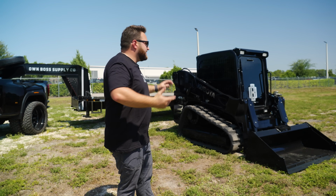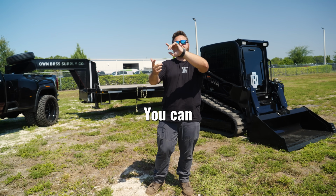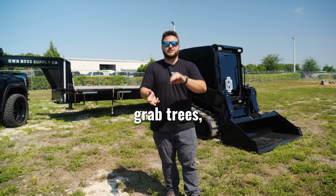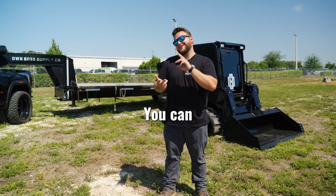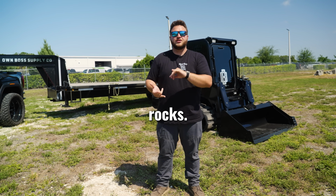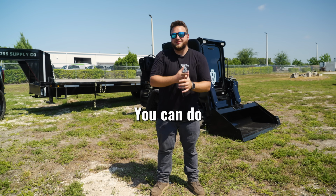So this machine right here has the capability of doing excavation, demolition, tree removal, grading. You can demolish stuff. You can put a hammer on it and smash concrete. You can put a grapple bucket, grab trees. You can get chainsaw attachments. You can get a roller attachment. You can remove trees. You can grade asphalt. You can grade concrete. You can move dirt. You can move rocks. You can use landscaping with this. You can do hardscaping. You can do pools. You can do concrete removal.